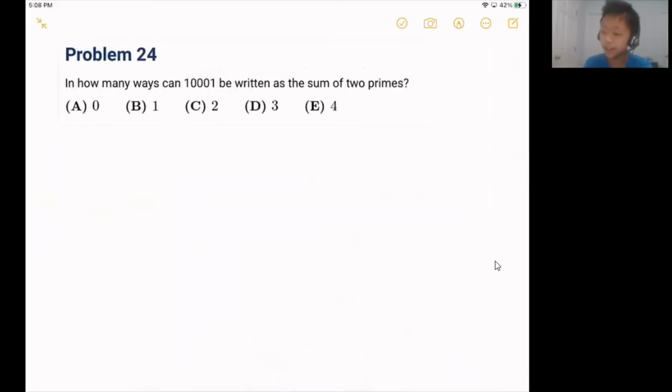Okay, so in this question, we want to know how many ways can we write the number 10,001 as the sum of two primes. I feel like this question is definitely difficult if you don't see the trick behind it, but if you see the trick behind it, it really isn't that difficult of a question.